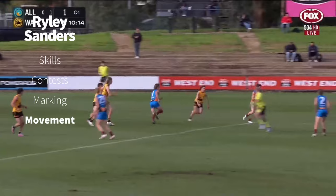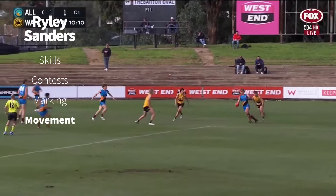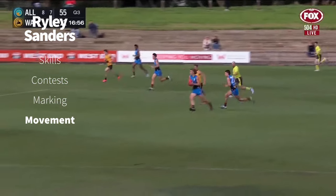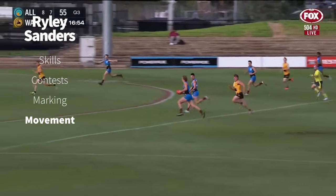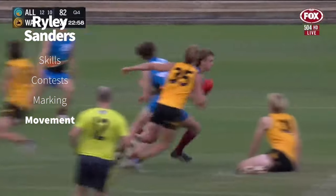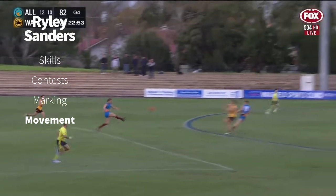Just got a handball away to Sanders. Retreating. Sanders working in tandem there with Marshall. And the kick inside 50 is McKercher. Arches the back and handballs it away. And an opportunity for Sanders. He's got the socks down at the moment. Secondary ball up Sanders. What a wonderful clearance. Explodes away from the centre bounce.